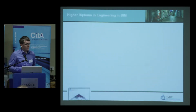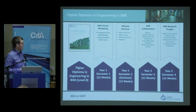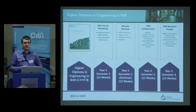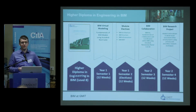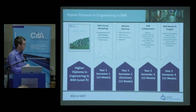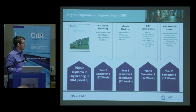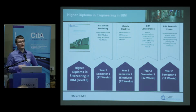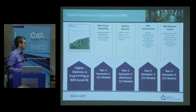I suppose our main program, which is just BIM focused, is the Higher Diploma in Engineering and BIM. It's broken down into 2 sort of modes of delivery. It'll be your part-time and full-time modes. The part-time would be 1 night a week, and the full-time would be 2 nights. This is just a breakdown of it in a part-time mode. So again, we have BIM virtual modeling, which introduces you to the technology and some of the processes. And it's multidisciplinary, so you can pick an elective then that suits your discipline. So we have your architecture, structure, infrastructure, and mechanical design.